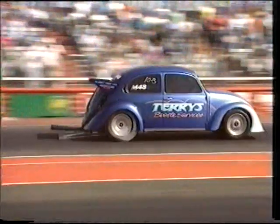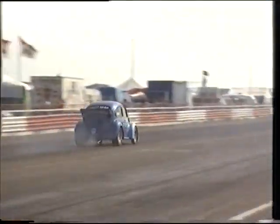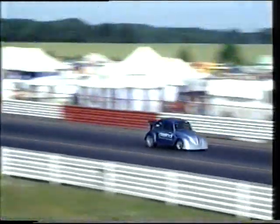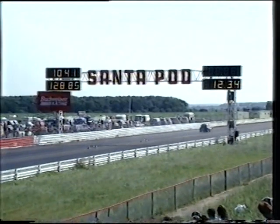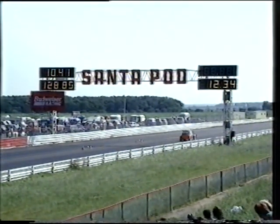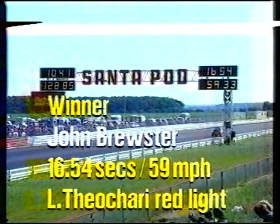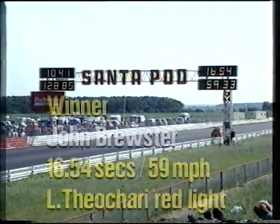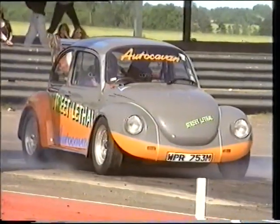Luke Thiakari waiting there. You can see the tyres burning away there as he leaves the start line. Bit of smoke there from the engine, and it looks as though he may take the win, but if we go back, I think we're going to see he pulled the red light. So John Brewster, that old stager, saw that one and didn't want to wreck the engine, took it nice and steady. There's the caption, tells us all. John Brewster takes the win. Luke Thiakari, red light.